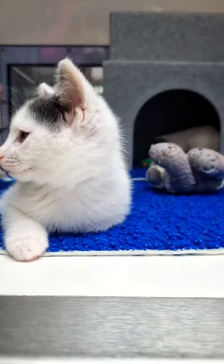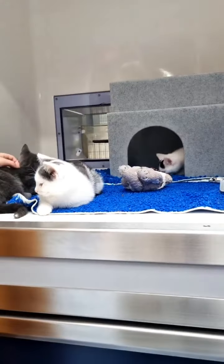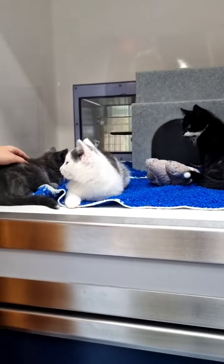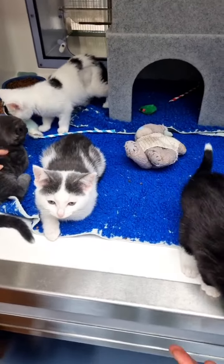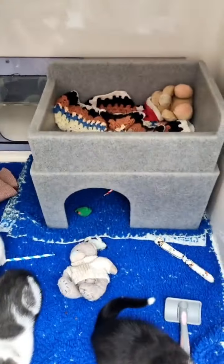Sweetie. Yeah, so they're in the homing wing. All 4 of these guys are actually reserved already. So sorry, none of them are available for homing. They've all got their homes ready to go to. And you can see actually in their pen they've got a couple of toys, blankets, lots of bits to play with.